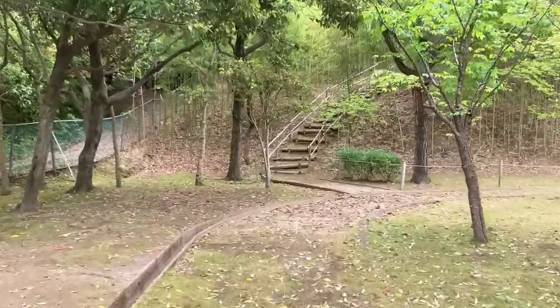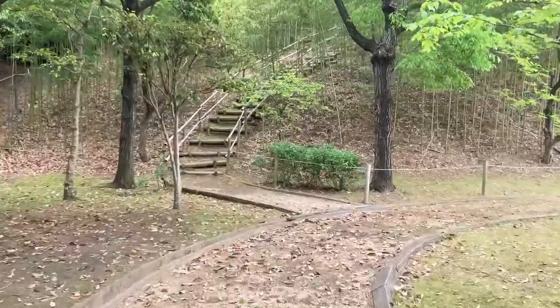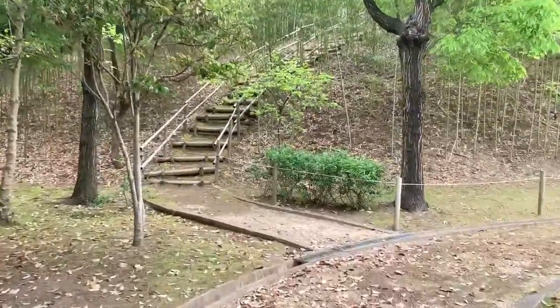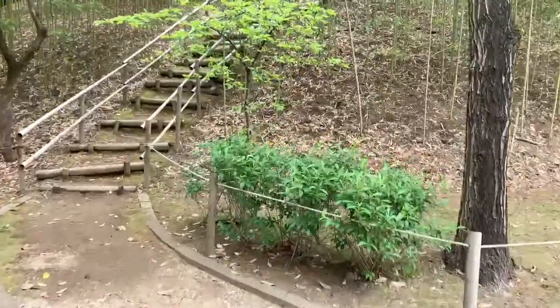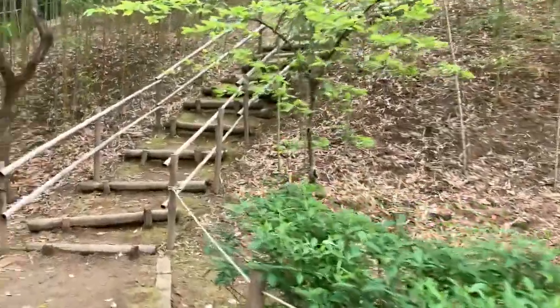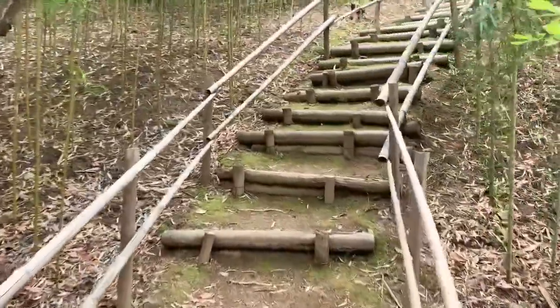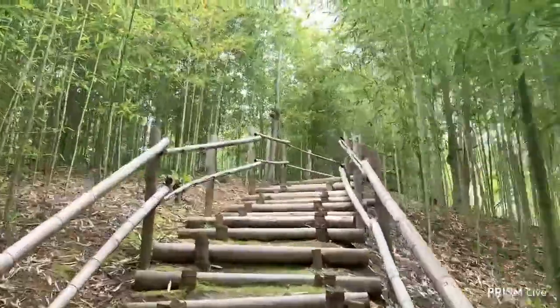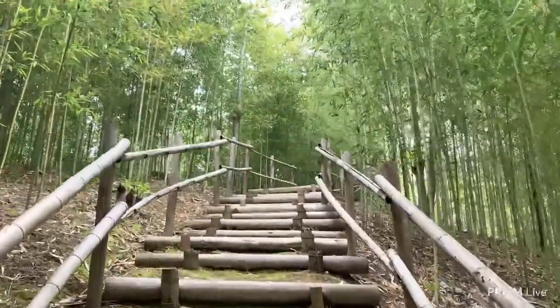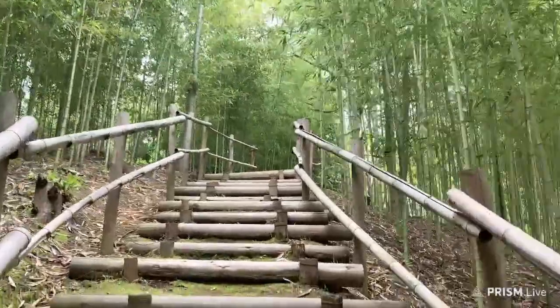And then there are some stairs, so actually you could even go more up. Let's try to explore. You can just have a small walk. Let's see, maybe we can have a view from there. As I was telling you, it's more on the outskirts of the city, so we have a nice natural surrounding here. You can see the bamboo forest. The steps are also made of bamboo.